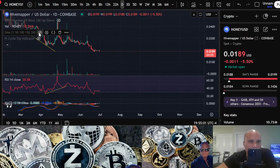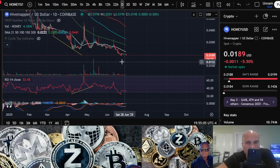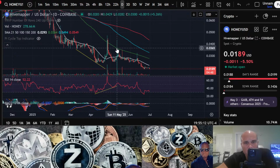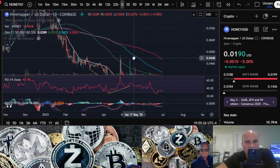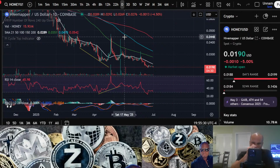And then if I click on the moving averages here, it's below all of its moving averages. Every time it gets up to the 50-day moving average, at least in the last few months, the 50-day moving average is where people are selling this asset. Right now the 50-day moving average is at 0.0276 pennies. If this thing gets up to that area, it's probably going to get rejected again. So that's the story on Hivemapper Honey, unfortunately. I would stay away from it for now.